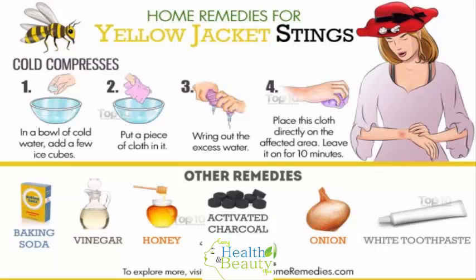You can also hold a cold bottle of water or a bag of frozen vegetables, wrapped in a thin cloth, on the affected area. Note, never put ice directly on the skin, which can cause frostbite. 2. Baking soda. Baking soda is an effective natural cure for yellow jacket stings. The alkaline nature of baking soda helps neutralize the sting. This provides instant relief from pain and itching.